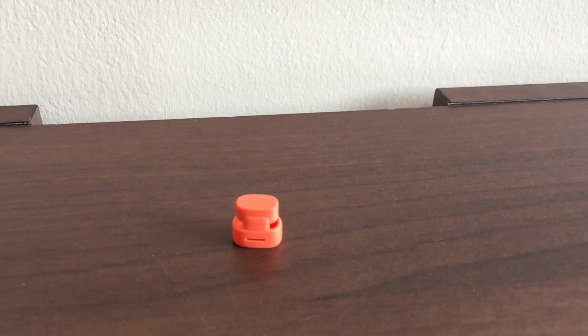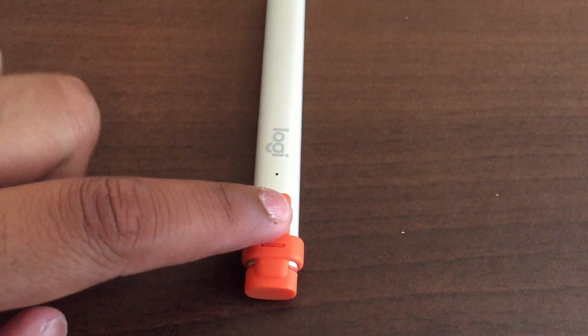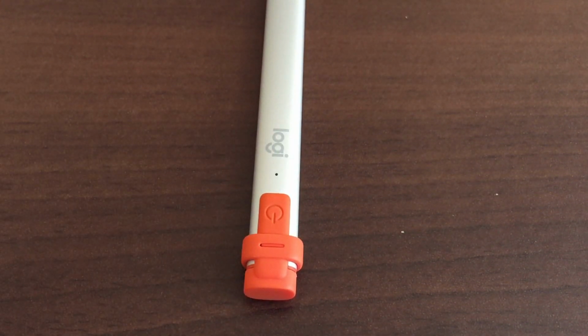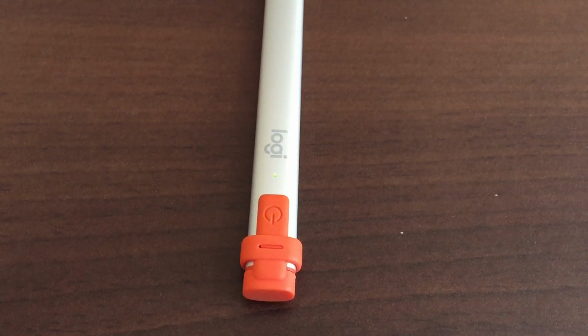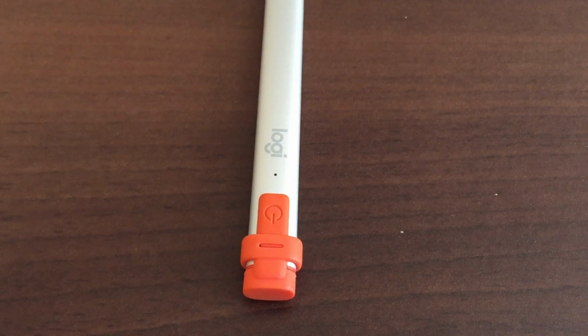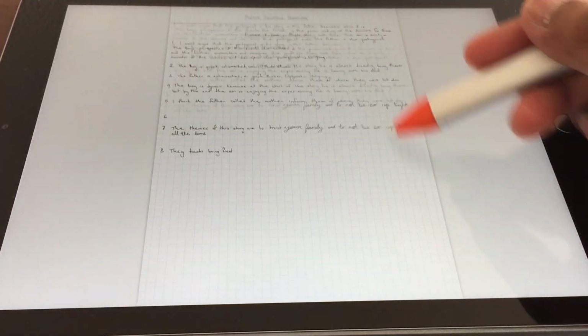The Logitech pencil is sturdy and made of aluminum with a silicone rubber cap that stays on snug. It has a single button for power along with an LED to show the battery life. The 7 hours of battery life was just enough time to get me through the day. Something great is that only 2 minutes of charge time is equivalent to 30 minutes of writing time, which was a lifesaver at some points of the day.